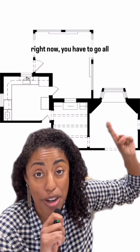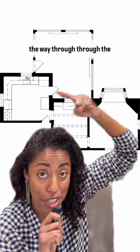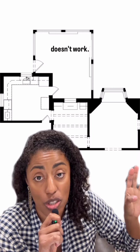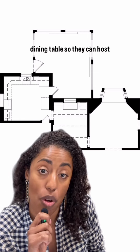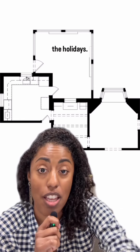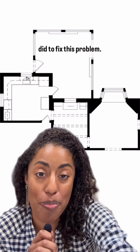So to get to the sunroom right now, you have to go all the way through the kitchen and then get to the sunroom, so that circulation doesn't work. Also, our client has a really big family, so they want to be able to fit a really big dining table so they can host the holidays. So let me show you what we did to fix this problem.